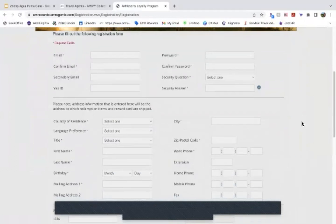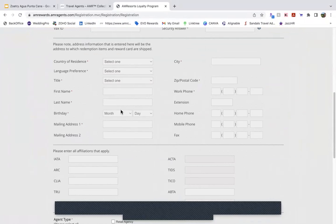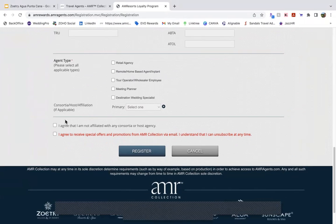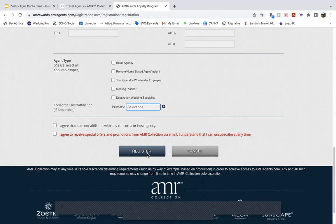So only fill out the required sections, guys, okay? Just the red asterisks. So obviously this top section will be your information. Same thing down here. And then all you need to do is fill in Archer's IATA number, okay? You'll select home-based agent, a consortia, if applicable. We are Travel Leaders Network, so you will choose that. Hit the boxes and register, okay? Any questions about that? Since you have the link, you might as well do it now, right? While we're here, in case you have questions.